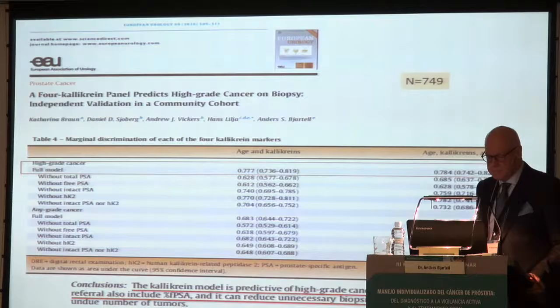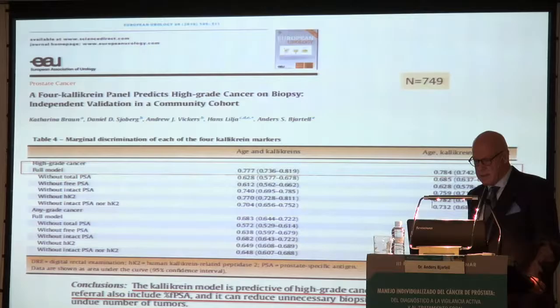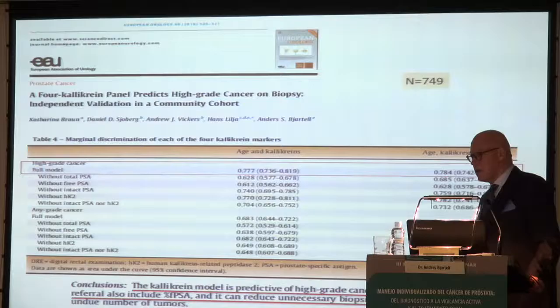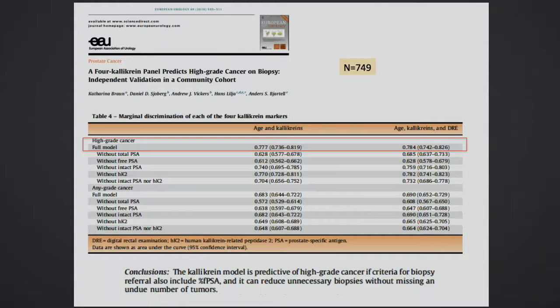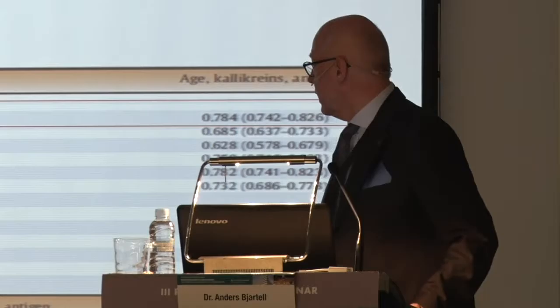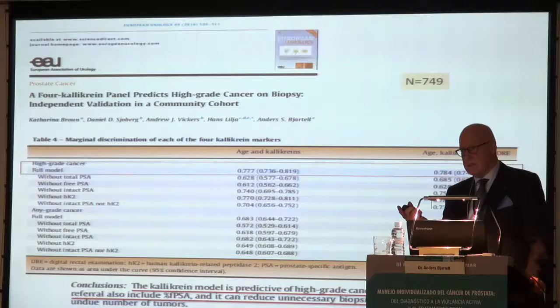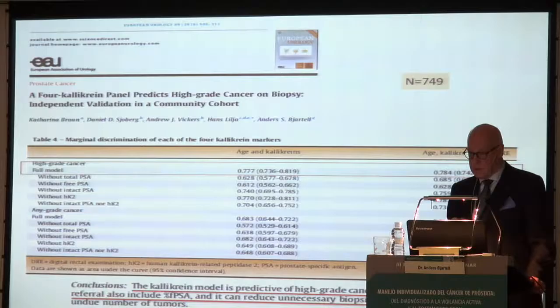Then this paper was also mentioned by Dr. Lilja. It came from Malmö, where we collected almost 800 patients before having the first biopsy. The interesting thing with this study compared to other studies we've heard about is that we have been using free PSA and total PSA for many years now, and we have taken that into account when making decisions on biopsy or not. So the question was, if we are already using total PSA and free PSA, how much will the four kallikrein panel then add? Is it useful to have a test with 4 instead of 2 components, together with age and DRE? And yes, the full model here shows an area under the curve of almost 0.8. So there is an increased value of using more than 2 forms of PSA if you study a population-based cohort like in Malmö.